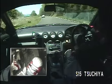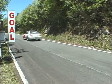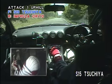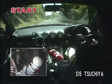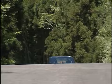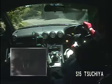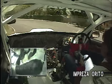Four-wheel drives are fast at the corner exits. This one's mine. The impressive Impreza wins it. I'll give him the straights, but the corners are all mine. Because of the close gear ratio, the Impreza loses some ground at Tsuchiya's S15. Tsuchiya, again determined and intense. No words coming from him now. But Morito's Impreza is closing in on the downhill corner.